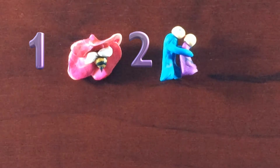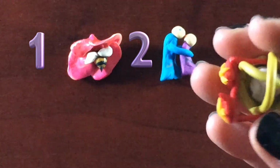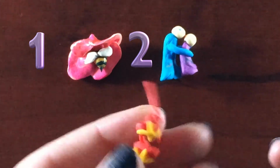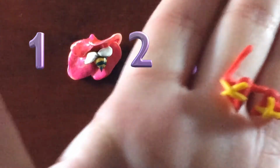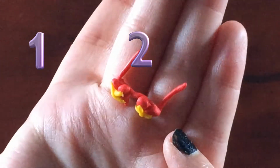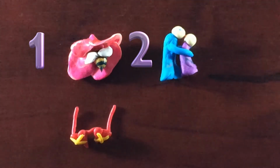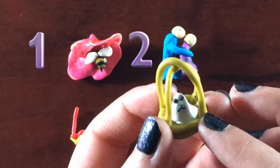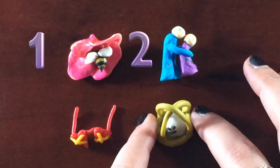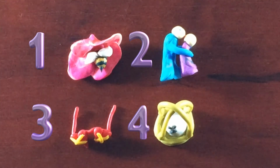Okay, what charm wants to come out for pile number 3? Oh, 2 charms came out, so I'll take them as 3 and 4. So for pile number 3, we have these glasses with the crosses on them. And then for the 4th pile, we have the ghost stuck in a cage. Okay, pretty intense out there. Okay, so these are the 4 piles to choose from.